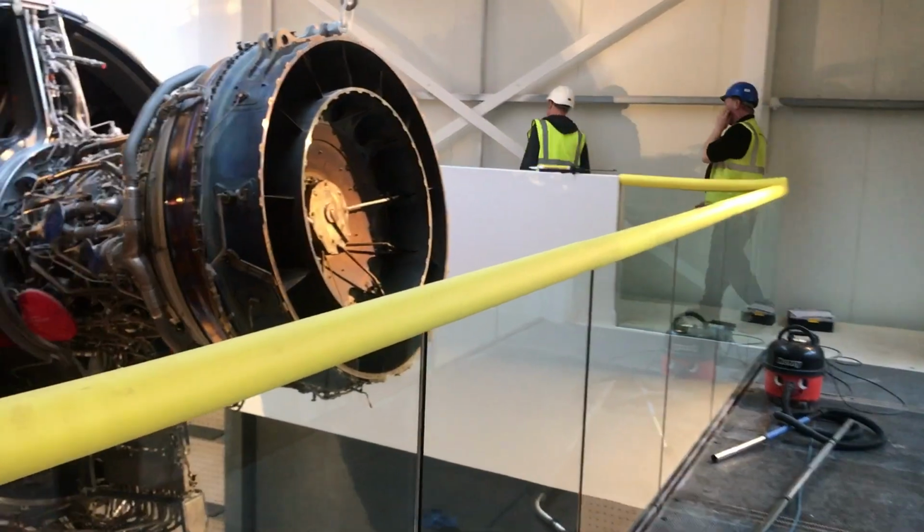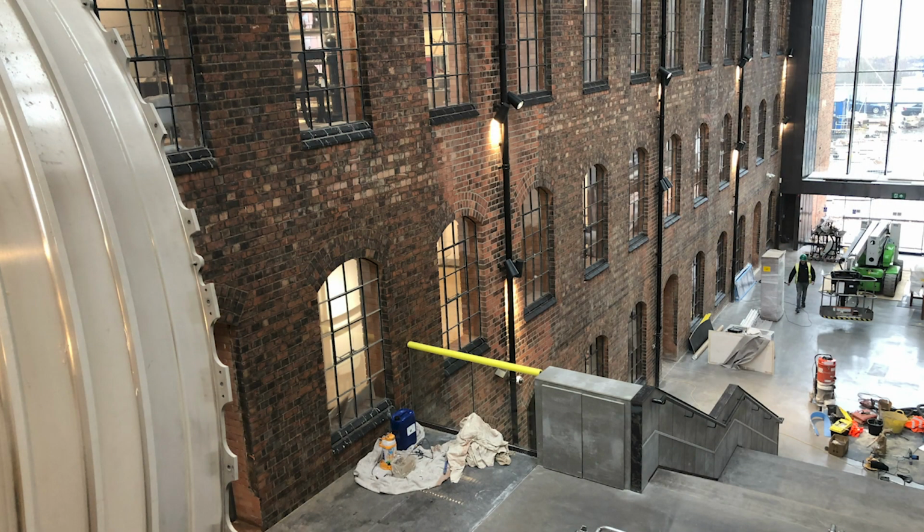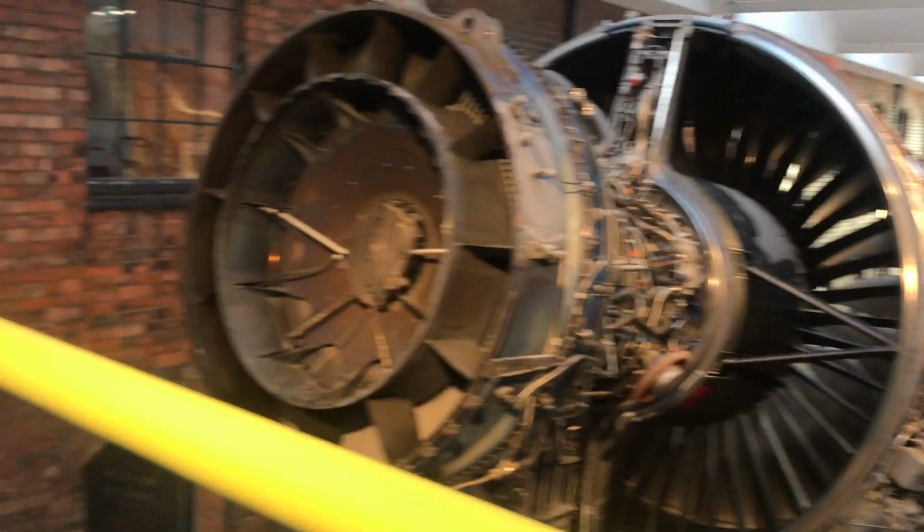From this space, you're able to move onto the flight deck, which is a balcony bridge that takes an amazing view down the Civic Hall, also gives you a close-up to the Trent engine, and is a really beautiful place to be.